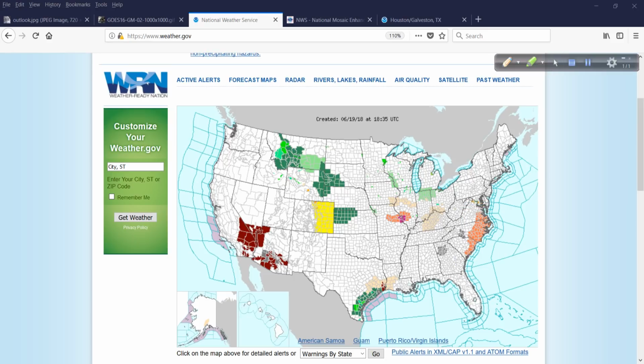It's in the upper 90s here in Wilmington. And look at that, very hot out west, too. Whew! It's beautiful out there, but that's sweltering.